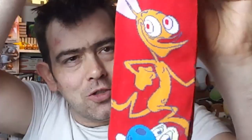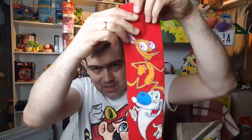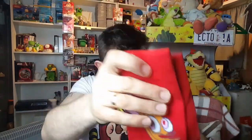So let's take out a pair, and I'll go for Ren and Stimpy. Here we have. How cool are those socks? But they're aimed at kids. Kids that have probably never even heard of the shows. Thus, but apparently Rugrats is getting a reboot. But yeah, quite nice. Little bit of attire. So that's that. But we're not about that.